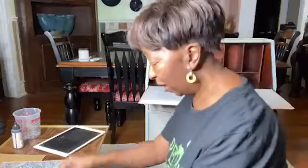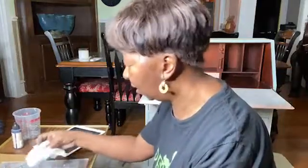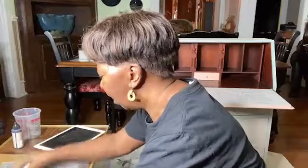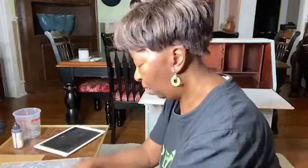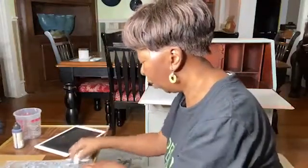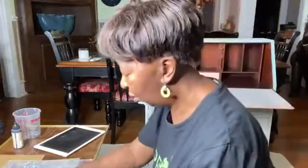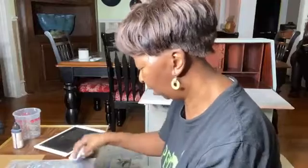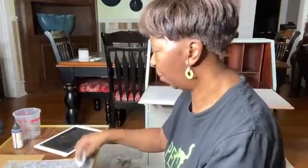But for now, I'm just going to make sure that I clean up my stamp. See that ink is coming off? So just to take the leftover ink off. It's always going to keep some paint on here, but you're taking off the excess of what was left. And that's just so you can dry it off and put it up, and it'll be ready for the next time you're ready to stamp.